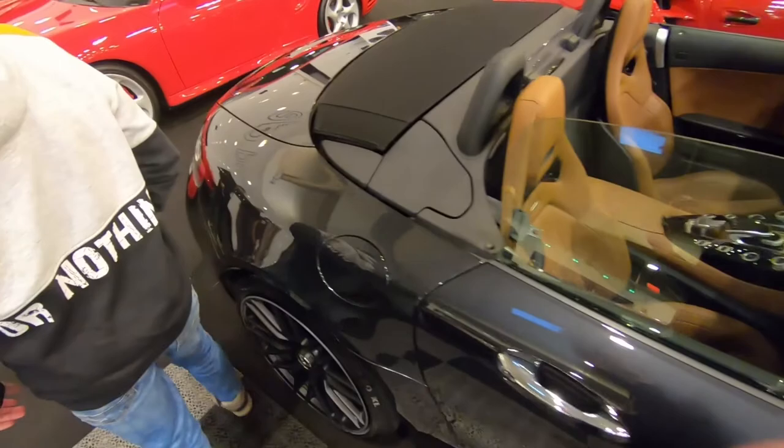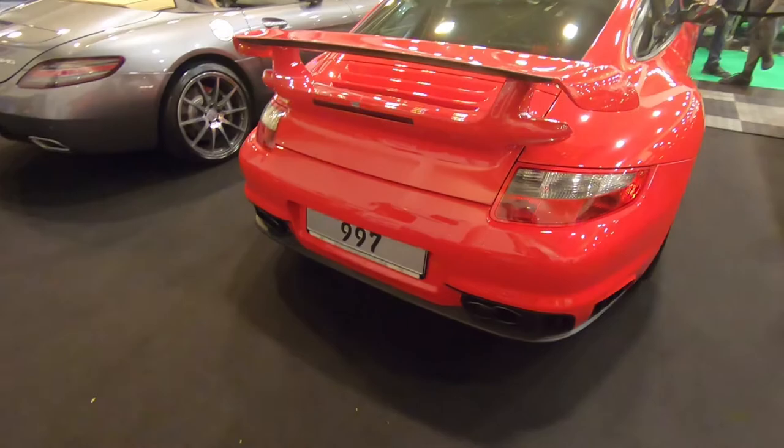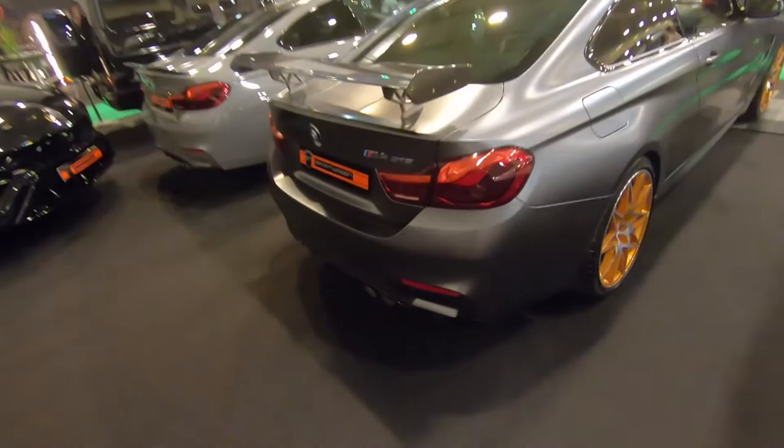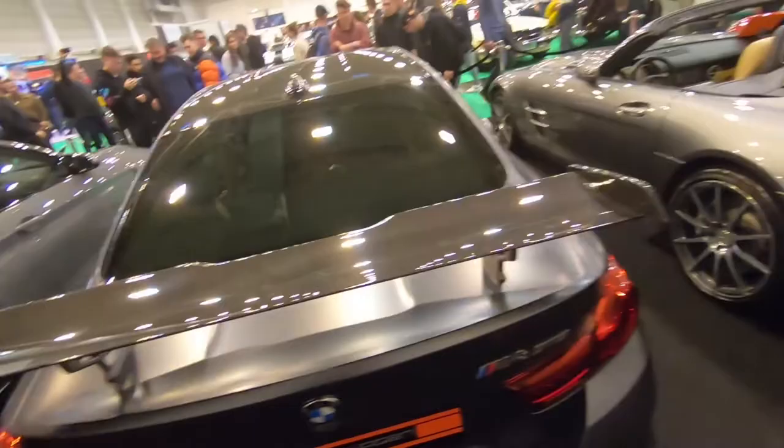AMG GTC, Porsche Turbo, GT2. Oh, I don't like the exhaust. Then we have another Porsche, M4 CS, Lamborghini Urus, M4 GTS. I love the GTS more, but they are crazy cars. Then here we have an SLS AMG.